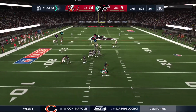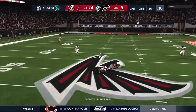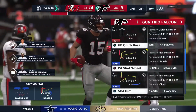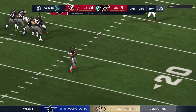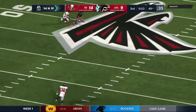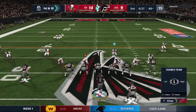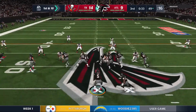Throwing on 3rd and long. Jackson. And he'll be taken down, but not before they work it across midfield. The defense shaking their heads, not aggressive enough, and they allow him to convert a 3rd and 18. So from Buccaneer territory now, it's 1st and 10 at the 49-yard line.